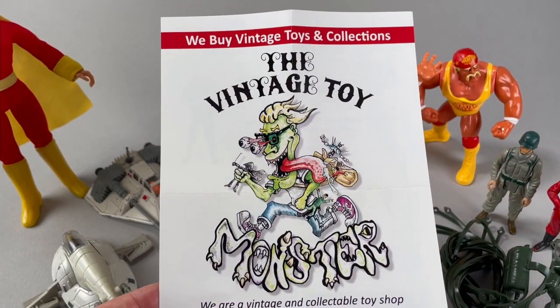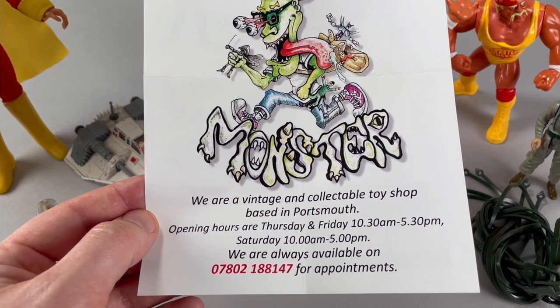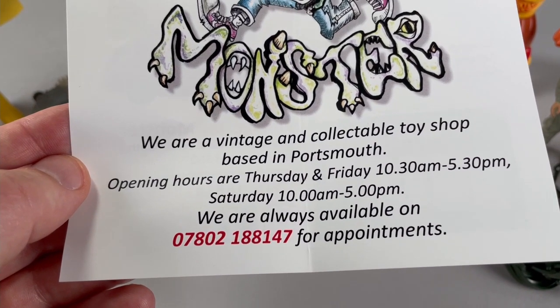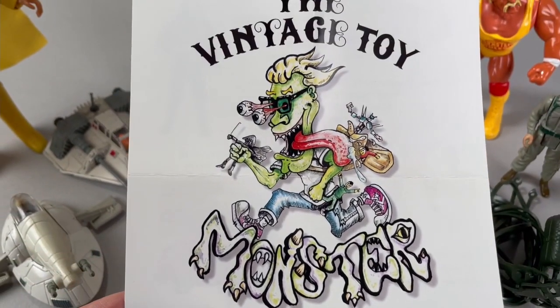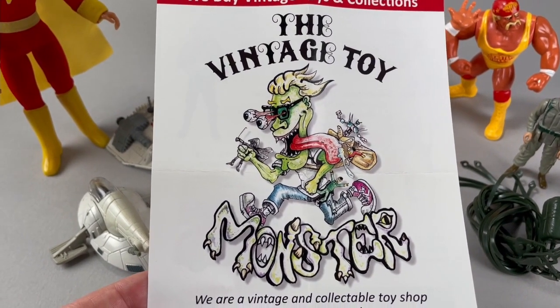And if you want to go and visit the Vintage Toy Monster shop, they're down on the south coast of the UK in Portsmouth. They're open on Thursdays, Fridays, and Saturdays, and always available for appointments. I highly, highly recommend making a visit. They have an awesome range of vintage toys and also modern stuff as well.